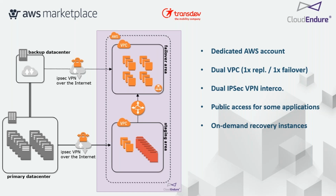Then we deployed the solution itself, and here is the high-level infrastructure in place. As you can see, we still have a dual data center infrastructure, but the backup data center is now no more hosting compute resources. It's a network-only data center, because if we need to fail over from our primary site, we need to have all our network equipment available in another location.